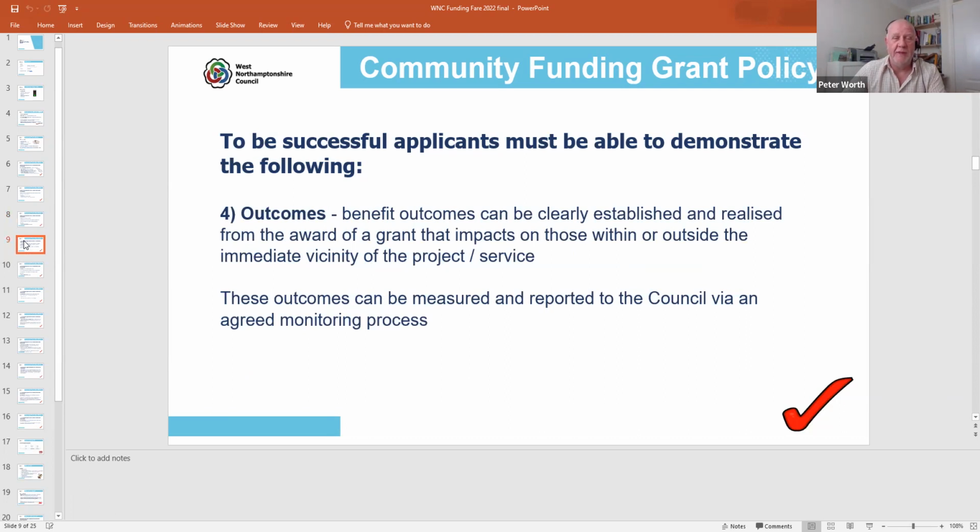We also want to be able to see that there are tangible outcomes from funding. So you'll need to explain how that grant funding is going to actually impact those within the community. And those outcomes need to be able to be measured in some format. So there needs to be either some form of monitoring in place, some sort of increased participation, some increased activity. So for example, if we fund a local sports club, we want to know that the availability of that sports club is going to increase, more people can actually physically use it.